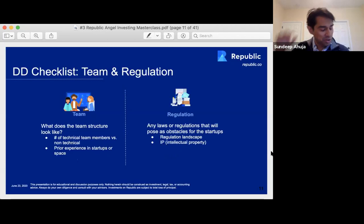Team and regulation. Team is, again, each of these is so critically important. You'll hear a lot of early stage investors say they back founders, not ideas. We talked about that in the last webinar as well. Who are the founders? When I'm diligencing, I ask them and myself, why is this founder made to build this company? What unique insight do they have? What unique experience do they have? What unique problem have they faced that they're now solving for others?